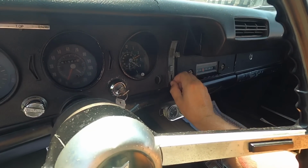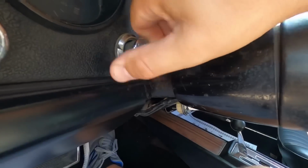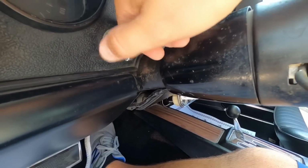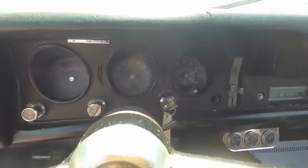Blower motor is not doing anything. Wipers. Switch is messed up on the wipers, it feels like. Turn signals. Left is on. Right is not popping on.